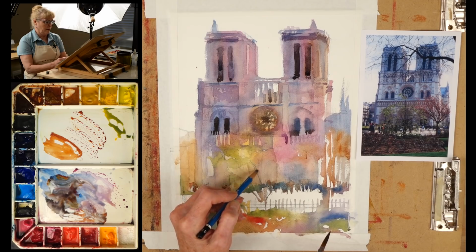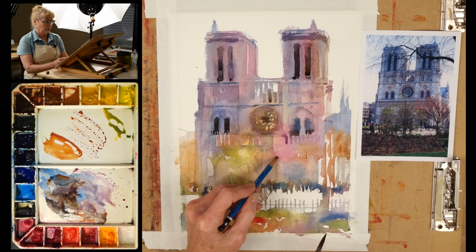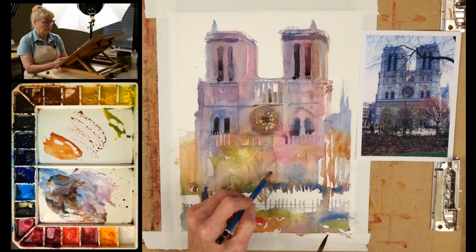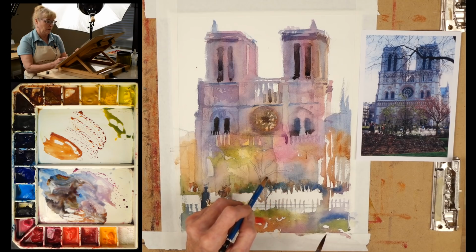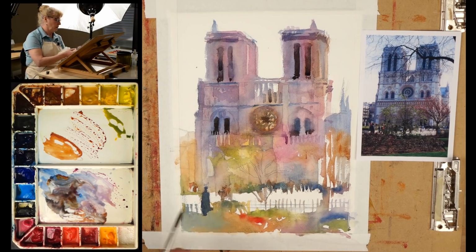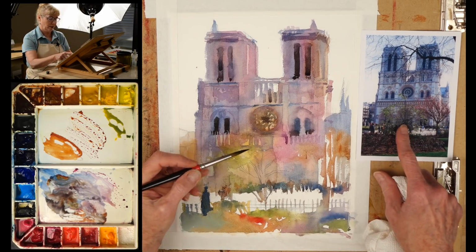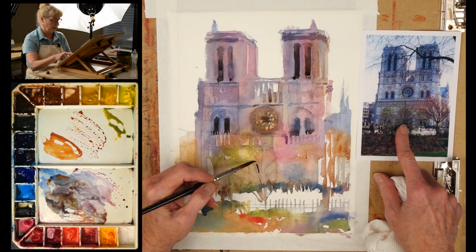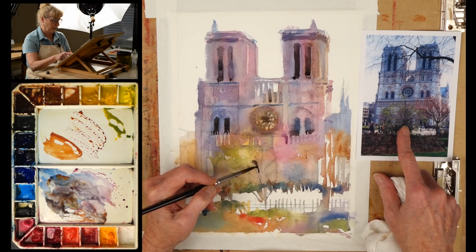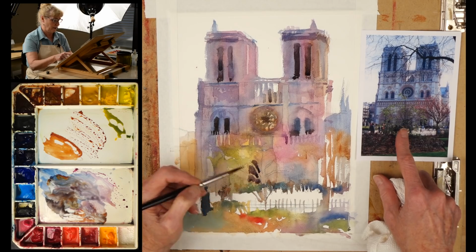Now down in here, I think I may leave the tree branches, some of them, as negative space, even though they are, in actuality, darker than what's behind. I think I'm going to paint behind them.